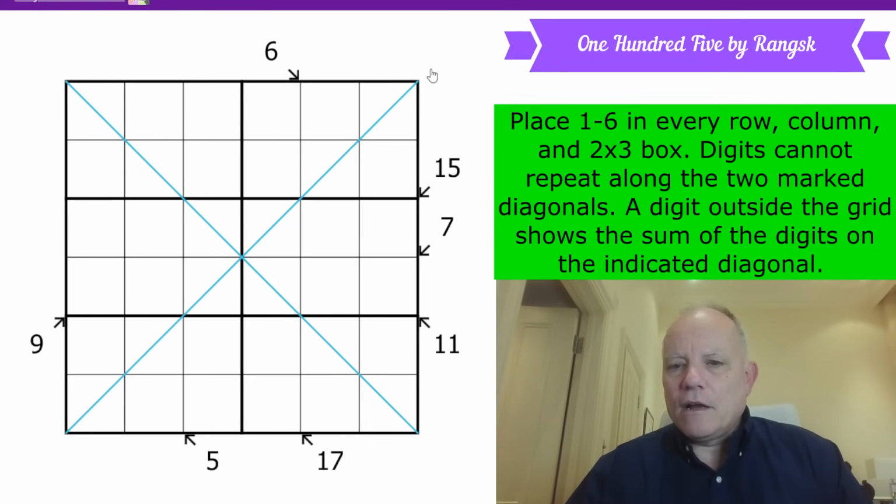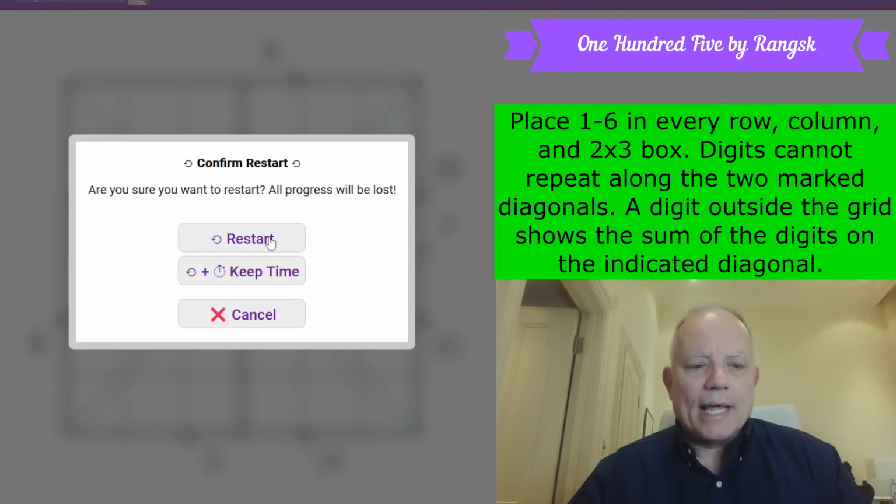Do give it a try. You can judge from the video length how hard I found it. And I have heard that it isn't easy. So we'll see. I am going to restart my clock and say, let's get cracking.